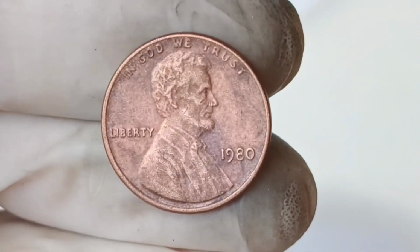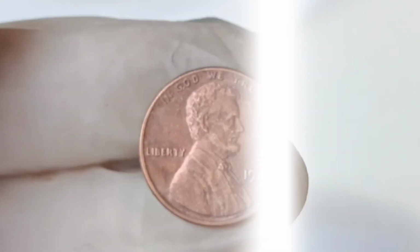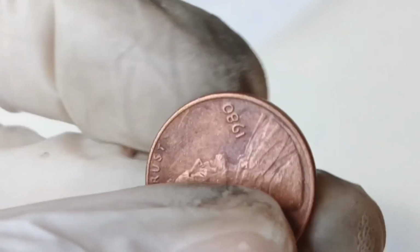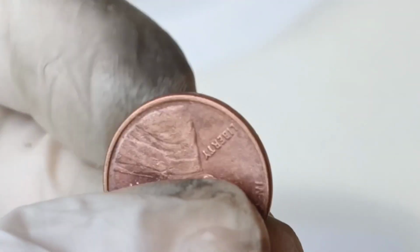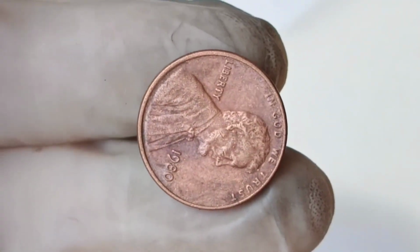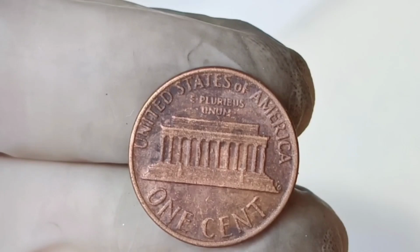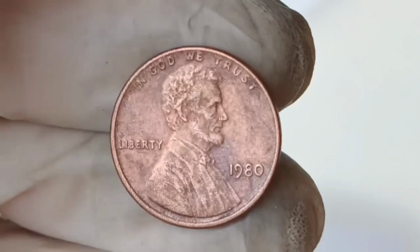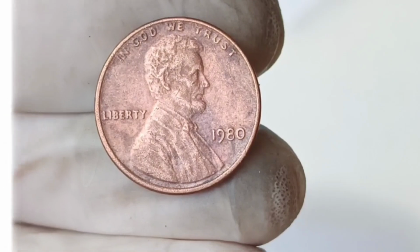A 1980 penny in MS 65 or higher that features an off-center strike could easily fetch thousands of dollars, and if it's in perfect MS 70 condition, with a rare mint error, the value can skyrocket to the millions. So let's break it down. If you find a 1980 penny with a noticeable off-center strike, you should first assess its condition. Is it in mint state? Does it have a significant misalignment in the design?